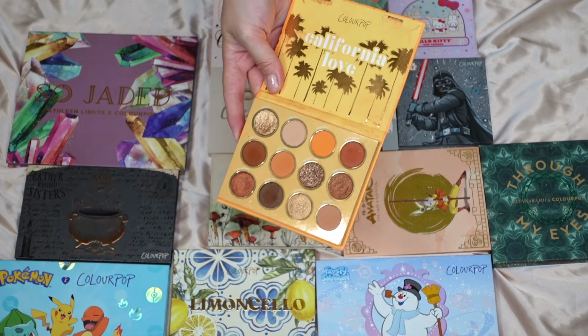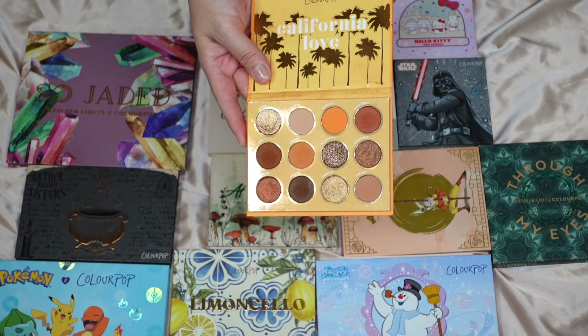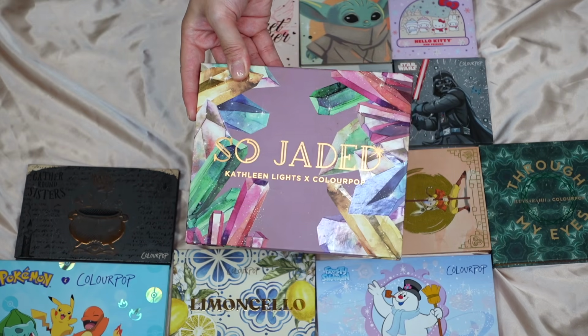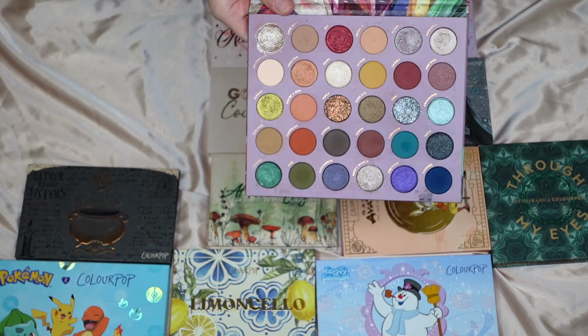So I do want to keep this one. I haven't used it in a while, so I do want to focus on using it throughout the fall. The So Jaded palette, I am going to part ways with this one. I have kept it around for a while, even though I haven't been using it in years.